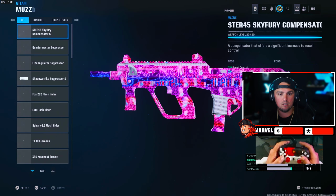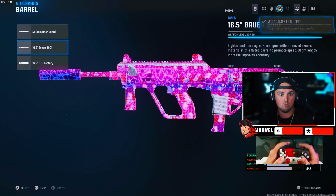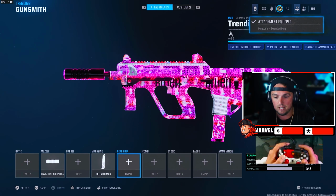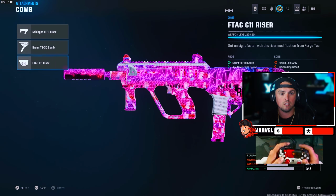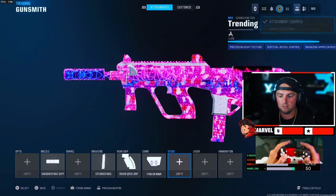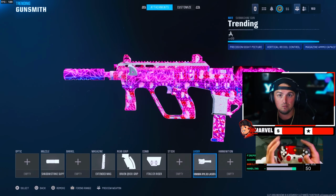For the MX9, I think we're definitely going Shadow Strike Suppressor S muzzle, which gives you a huge buff to bullet velocity and damage range. Barrel, we're not going to run a barrel. We're going to run an extended mag here. We're running the Q900 rear grip. For the comb, I think the FTAC C11 riser, giving you a sprint to fire speed buff and aim down sight speed buff. For the laser, we're using the Chimera laser. This should actually do pretty well, but we'll see how it goes.